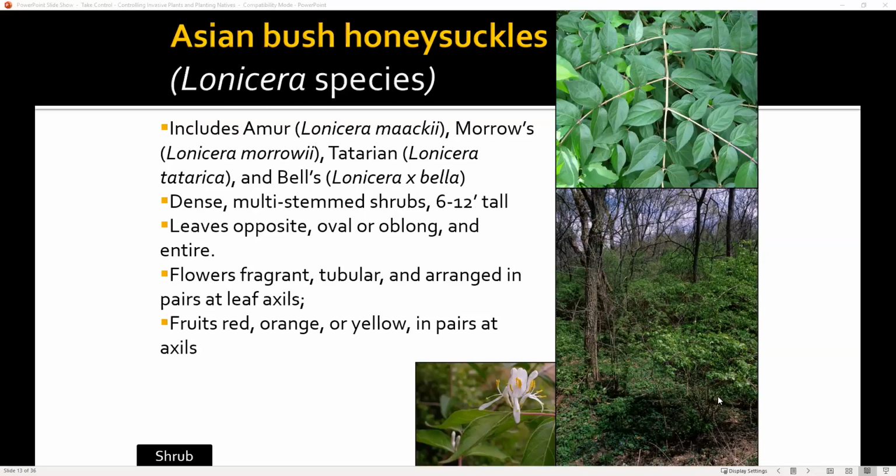So Asian bush honeysuckle leaves out much earlier than our natives, giving them a competitive advantage by starting the season earlier. But it also means that it's much easier to see them and kill them in the middle of April, as well as the middle of October on, when all of our native shrubs have lost their leaves. Asian bush honeysuckle will still be green, making it easy to find and control.